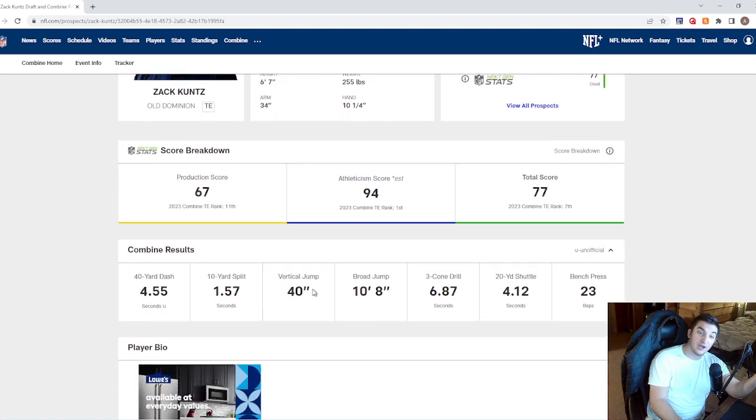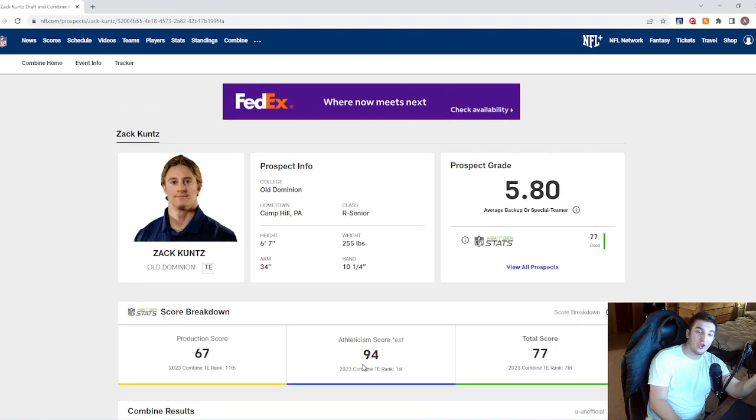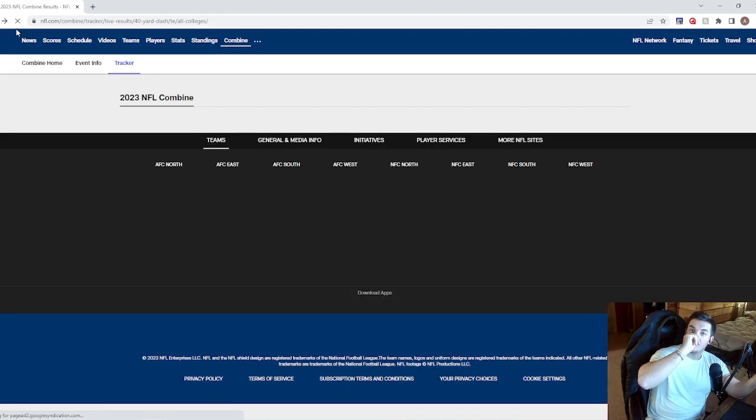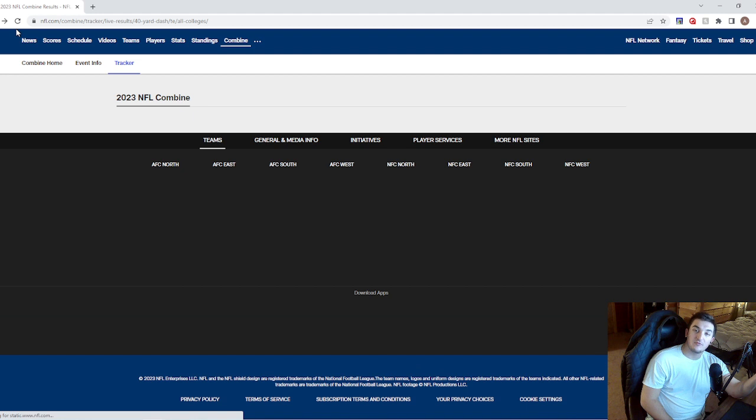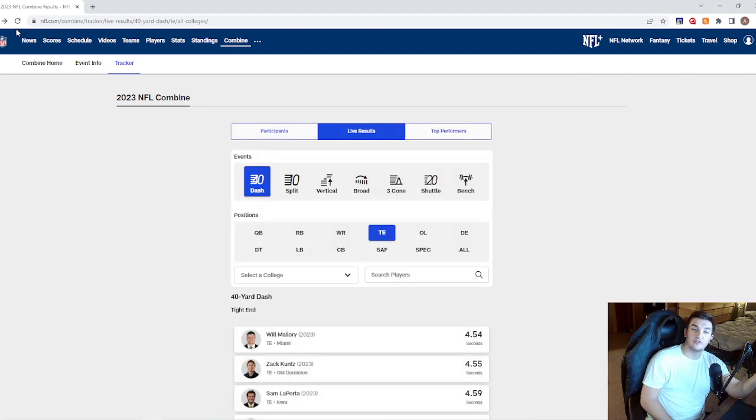4.55 40. Check this out. 6'7" with a 40-inch vert. That is crazy. You're going to see this kid on Sundays. That's my prediction. He just moved himself to a day 2 pick. I think he was a day 3 pick before this. Congrats, kid. That size, you should not be moving at that speed. That is insane.